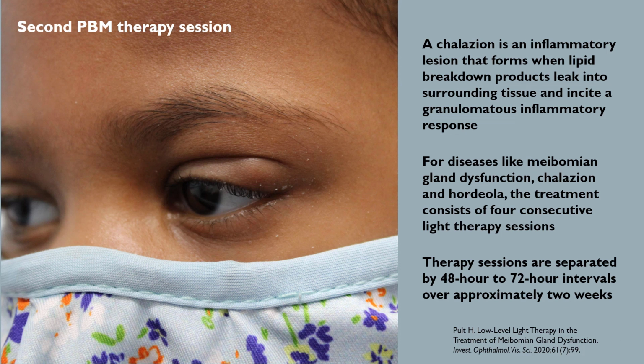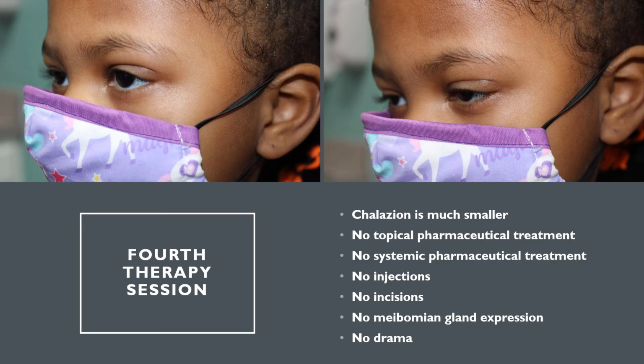So here she is, the second appearance. We did a third appearance. That is not necessary to show it. We did a fourth appearance. So this is her on the fourth treatment. Much smaller. It's getting smaller. You see it's there. I said, look, I just want to see what we could do by ourselves. I didn't put her on no Tobradex, no hot mask at home, no nothing. I didn't do nothing to her but this. This is all we did.